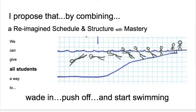Washington, D.C. When I left off, I was talking about that we need to re-envision the model for K-5 language instruction, and that if we can reimagine the schedule and the structure and combine it with a mastery focus, that we truly can give all students a way to wade in, push off, and start swimming toward a future of biliteracy in English and another language by the time they graduate from high school, which is something that we truly need for the economic future of our country.